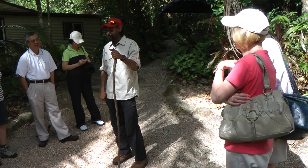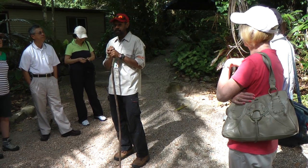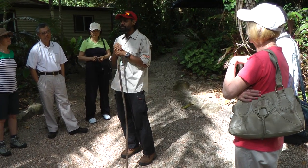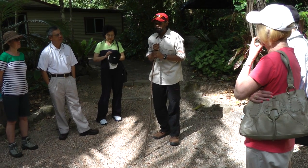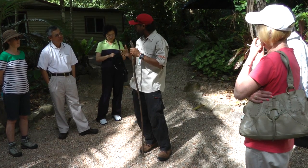And also, folks, we do have cassowaries in the rainforest here. For those of you who don't know, cassowaries are large flightless birds, second only to the ostrich. Females can stand up to about 2 meters tall and weigh about 60 kilos. If we do come across a cassowary in the rainforest here, I'm going to ask everybody to keep nice and still, nice and quiet.